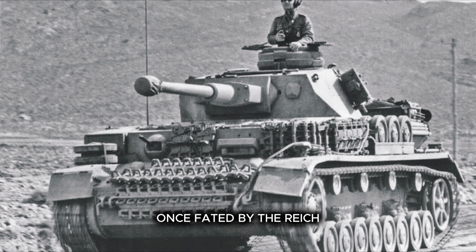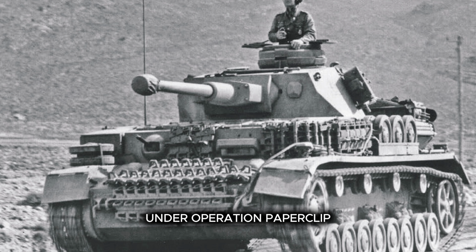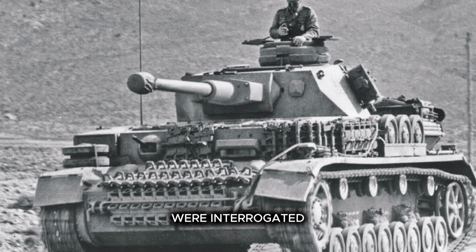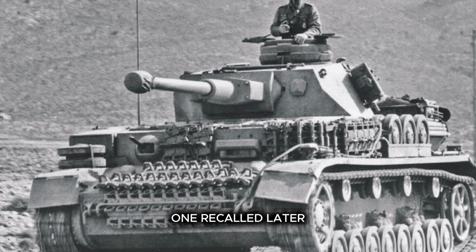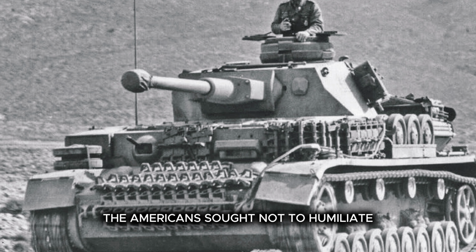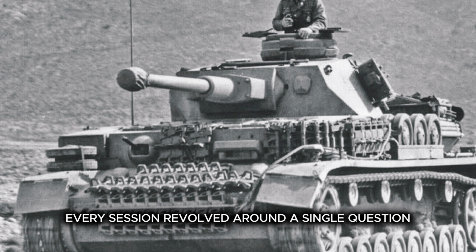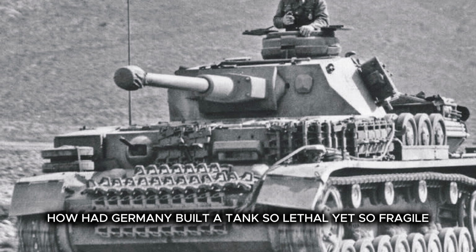German engineers, once fated by the Reich, were now employees of their former enemy. Under Operation Paperclip, 6 Panther designers from MAN and Daimler-Benz were interrogated, debriefed, and offered civilian contracts. One recalled later, "They showed us the Pershing blueprints as if we were colleagues." The Americans sought not to humiliate, but to understand. Every session revolved around a single question: how had Germany built a tank so lethal yet so fragile?